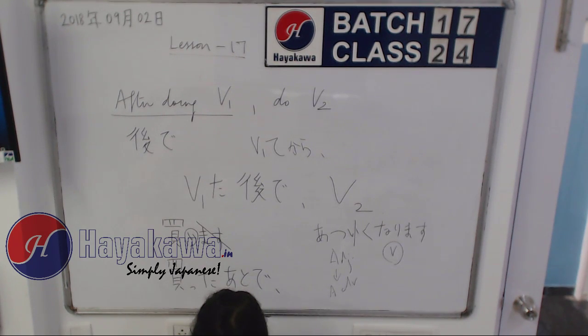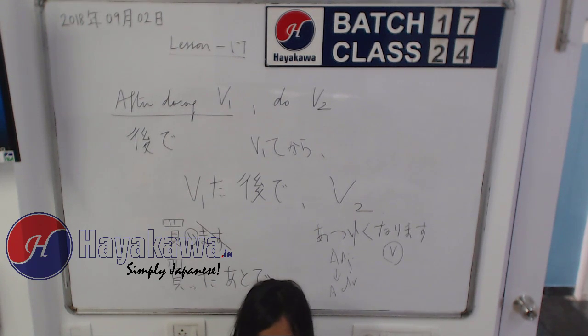Kare o taberu toki wa. Kare is curry. Taberu toki, toki is at the time of. That is the ji kanji, right? Jikan, time. Okay, in this case it's read as toki. Taberu toki is at the time of eating. So at the time of eating curry, spoon o tsukaimasu. What do you use? A spoon. Iie, kare o taberu toki wa spoon o tsukaimasu.